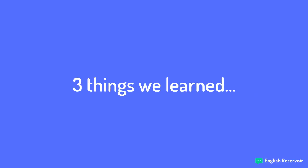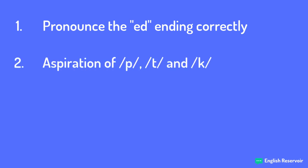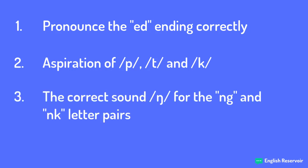In summary, the 3 things we learned in this lesson, which you must do to see huge improvements in your pronunciation are: 1. Pronounce the ED ending correctly. 2. Aspiration of P, T, K. And 3. The correct sound ing for the NG and NK letter pairs. These are all easy-to-learn rules with none to very few exceptions. If you start applying these 3 things now, your English pronunciation will improve drastically.